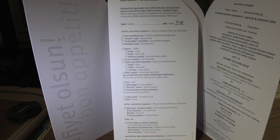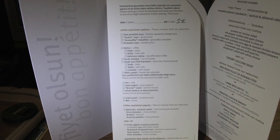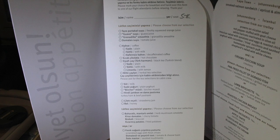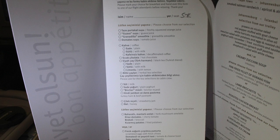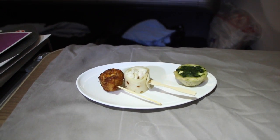Okay, here is the breakfast menu, and I think I ordered most items from this menu as well, including orange juice, the smoothie, coffee, and the herb and mushroom omelette with cherry tomato, broccoli and fried potatoes. I also think they had a yogurt choice as well. So I ordered quite a lot of items from both menus, and let's see how they turn out. Okay, I've now been waiting for this, so let's begin.